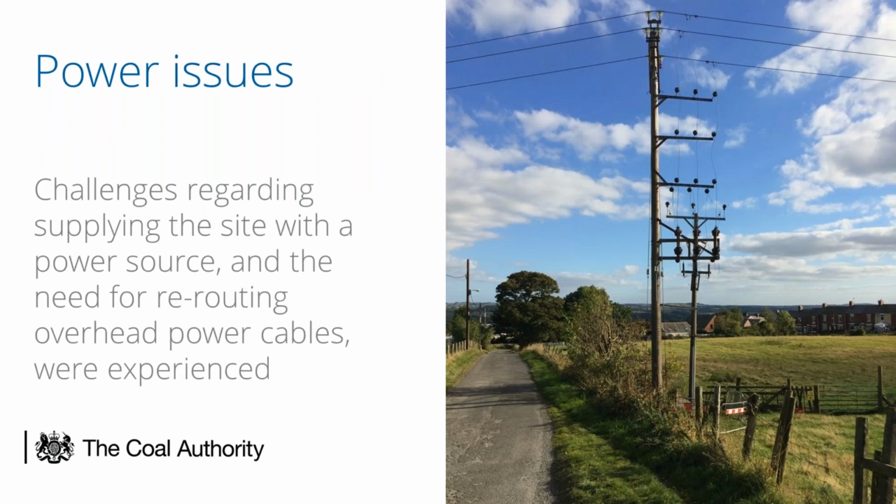One of the big challenges on this job, and quite a lot of our jobs, is power, getting power to our sites when we have to pump. I mean, the costs, the dramatic range that we have to pay. This one was very long, we had to bring in three-phase power from quite a way away. I think it was knocking on for a kilometre, so obviously it was quite expensive. There's also diversion of overheads across the site, because they're too low for us to use the machines underneath, so securing the permissions for those took quite a while.